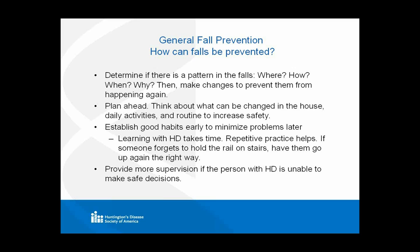Once you can recognize the pattern of their falls, it is so much easier to try and start making changes. Think about what you can do to make the house safer, provide them a consistent routine, or somehow change their activities to make them safer.